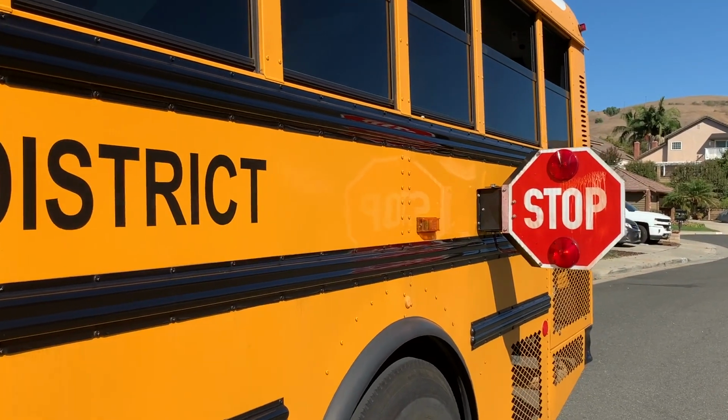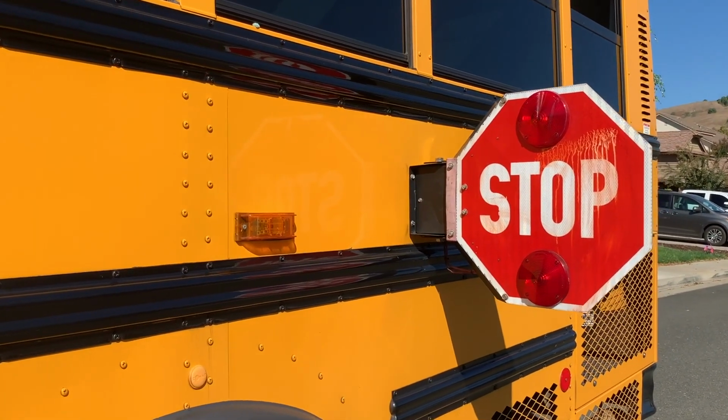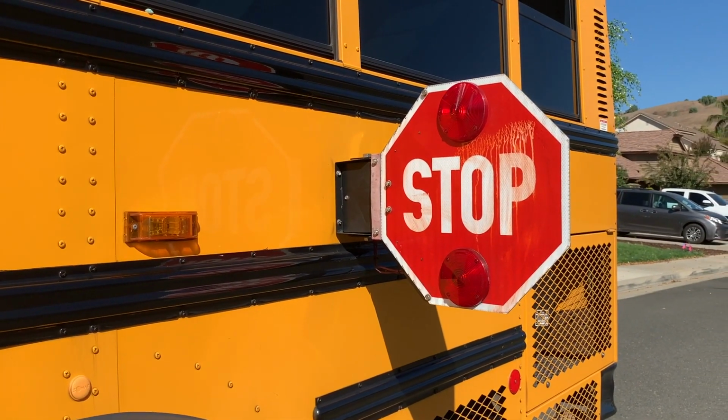So we have the best job in the world driving your kids. Safety is our number one concern, so please stop at our red lights. It's really important. We want our students safe when they're crossing the streets. And if we can keep them safe from school to home, that is our number one priority. Thank you.